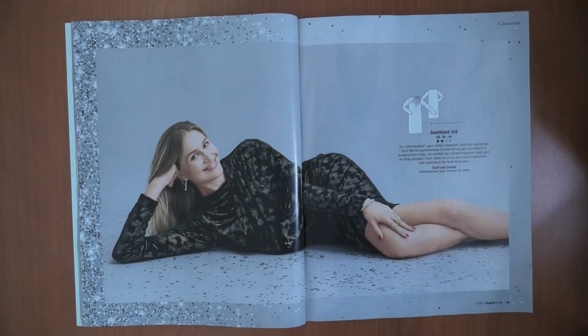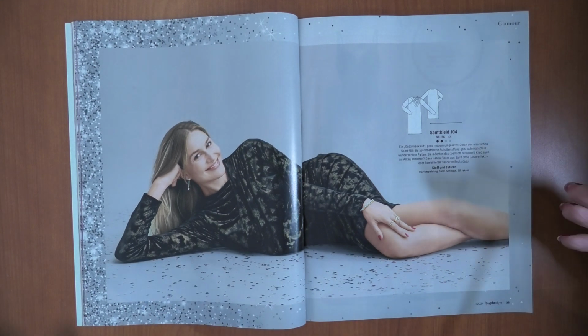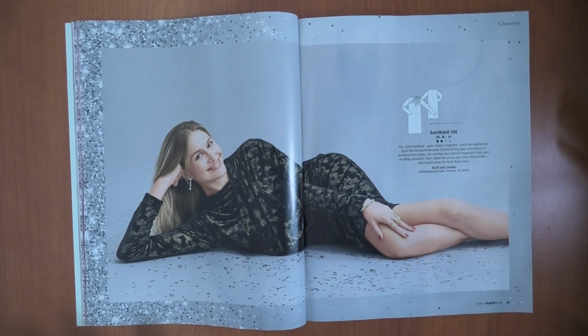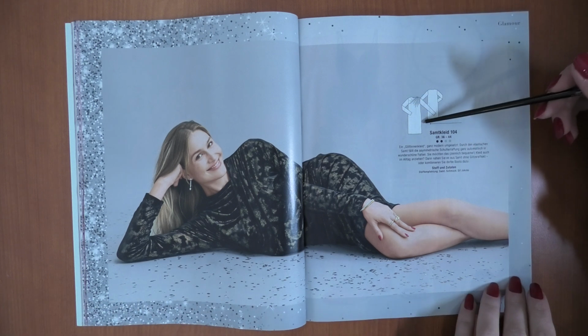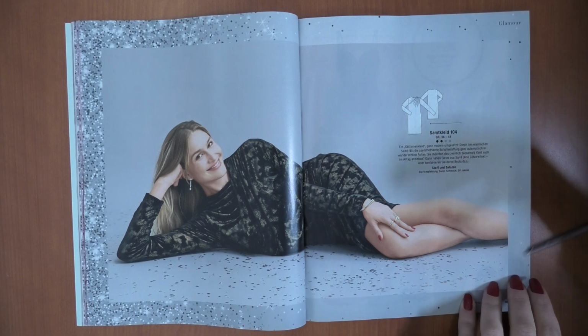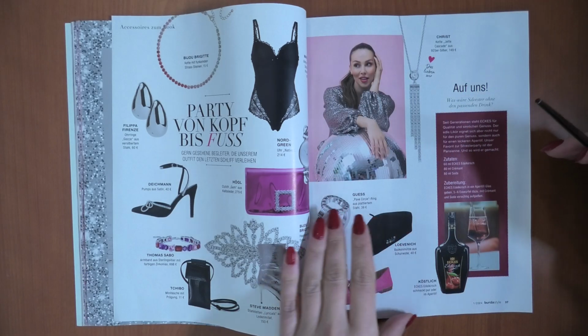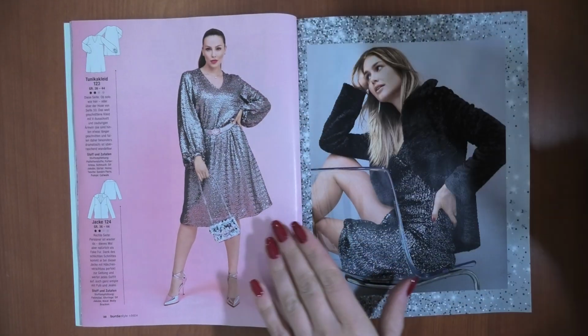Here we have a goddess dress, which they show us, of course, on a model that is just lying down on the floor. You don't see it later in the magazine to get a better idea of it. This is the dress variation of that top with the gathers. It's a real pity that we cannot see this one standing. I really don't understand. Maybe it's me, but I really don't understand why they do that.